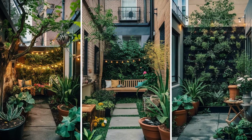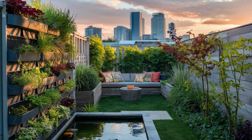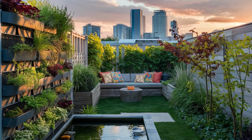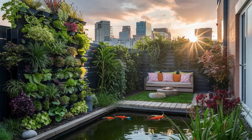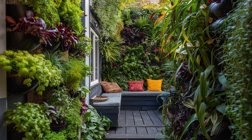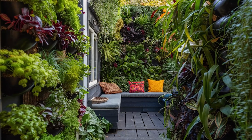Imagine transforming that tiny patch of green outside your urban dwelling into a lush, inviting oasis. It might seem like a tall order, but trust us, it's entirely possible. Today, we're diving deep into the world of small backyard design, offering practical tips and inspiring ideas to maximize your outdoor space. Let's turn your backyard dreams into reality, one plant at a time.